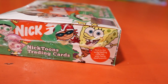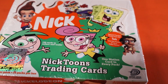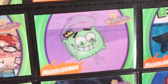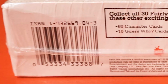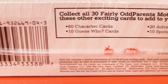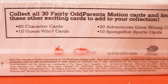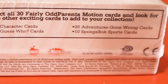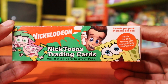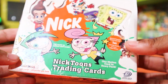This box in particular carries 24 packs and 5 cards per pack, and the complete set is 130 cards to collect. Every single pack contains one emotion card, which we have exampled here on screen, and the set also has 60 character cards, 10 Guess Who cards, 20 Adventures Gone Wrong cards, 10 SpongeBob Sports cards, and 30 of those Fairly Odd Parents emotion cards. And as the box says on the side here, this is the only trading card game set with the Fairly Odd Parents, which isn't entirely true, but as far as US releases, it is.